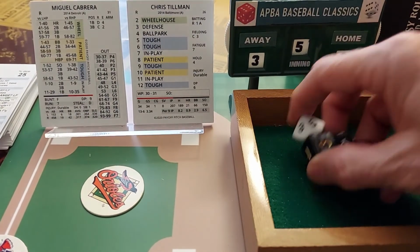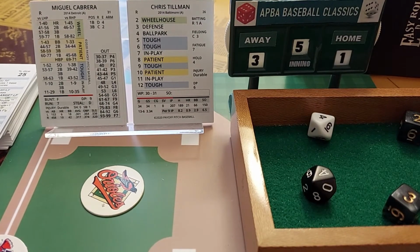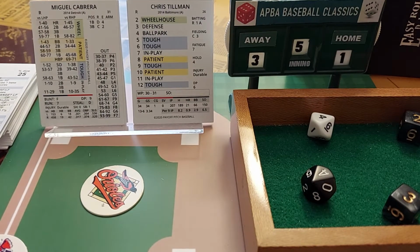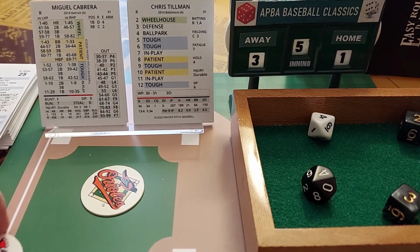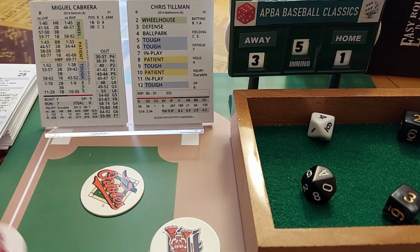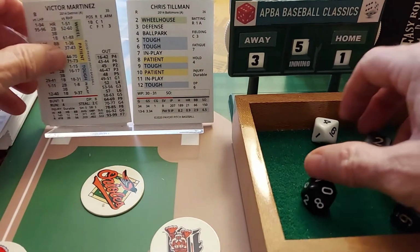Here's Miggy. Doubled and singled and scored 2 runs. So far, he's the hitting star of the day for the Detroit Tigers. 5 is tough. 44 under tough is going to be a base hit for Miguel Cabrera. 3 for 3. Victor Martinez.